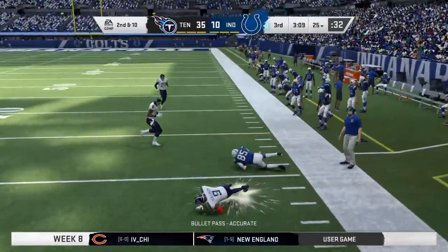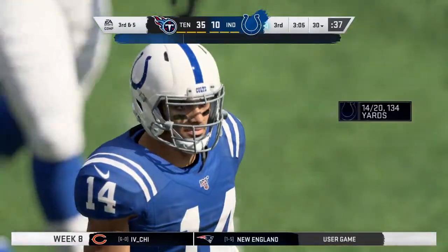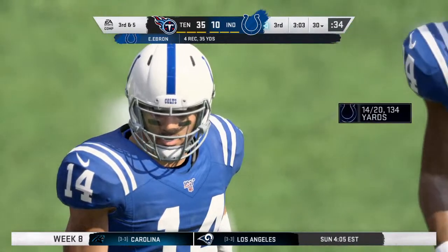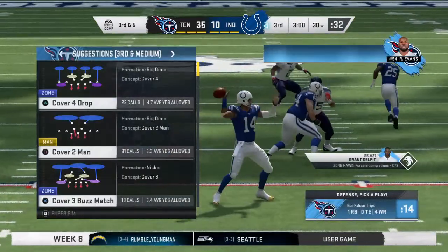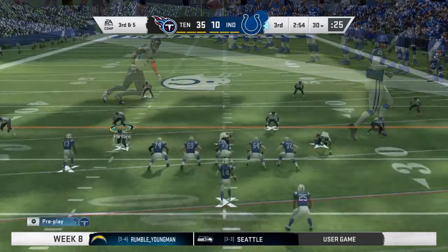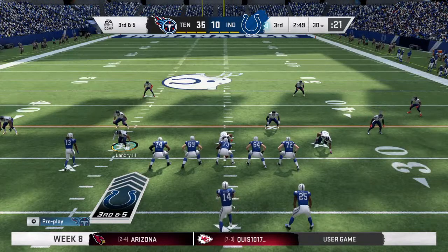Throwing again on 2nd and 10. Watson, and he'll get this from the 25 to the 30 for a pickup of 5. That catch good for 5. It's 3rd down. Well, they're unable to convert that into much, but it's never a bad idea to try to get the ball into a tight end of his caliber's hands and see what kind of disruption he can cause.